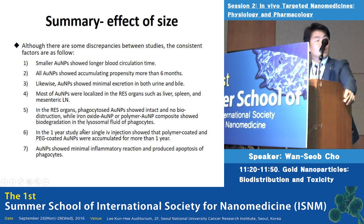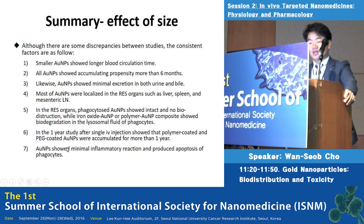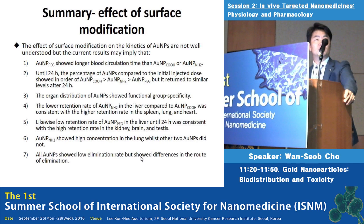A 1 year study after a single IV injection showed that the polymer coated and PEG coated gold nanoparticles were accumulated for more than 1 year. And gold nanoparticles showed minimal inflammatory reaction and produced apoptosis of phagocytes. However, there was not much adverse effect.